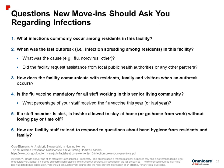Right now, we're looking at about an average of 63% of nursing home and long-term care staff receiving their flu vaccine. We need to push that number. If a staff member is sick, is he or she allowed to stay at home or go home from work without losing pay or time off? How are facilities trained to respond to questions about hand hygiene from residents and from family?